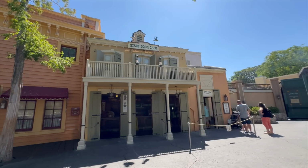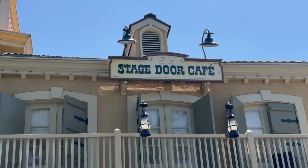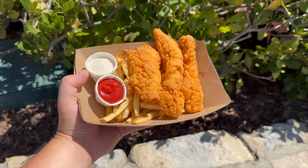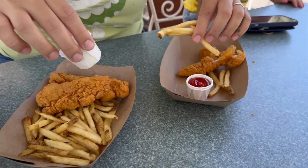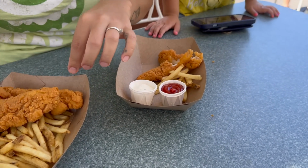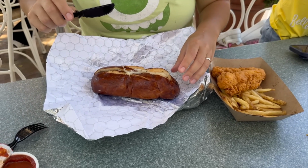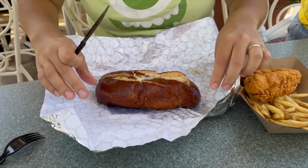And the next stop for part 2 of our Disneyland food hack is here at Stage Door Cafe. So let's go pick it up. And here's the next thing that you're going to need. If you guys can kind of see what we're doing already, we're separating a little bit so Raylani could eat a little bit, and we're gonna put together this sandwich. We do apologize, guys. The lighting doesn't look the best here, but it is very hot, like I stated.